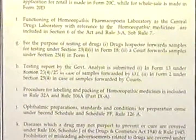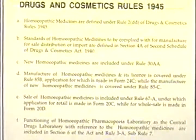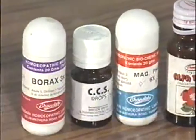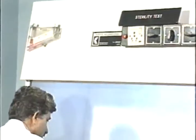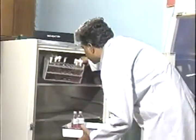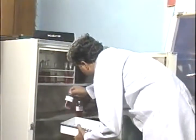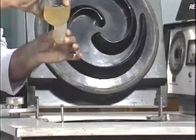In consequence, the Swedish demanded in as early as 1965 that ophthalmic preparations be sterile. The Schedule FF of Drugs and Cosmetic Act of Government of India clearly mentions that all eye drops should be sterile. So keeping this in mind, we test all eye drops for sterility. Liquid orals for contamination of pathogenic bacteria are also taken up. For the purpose, microbiology section is fully equipped with infrastructure like laminar flow, refrigerated centrifuge, etc.